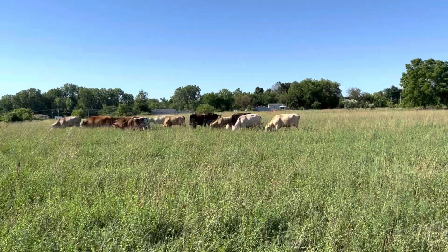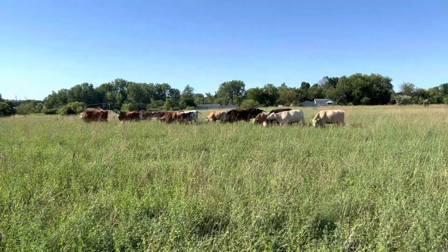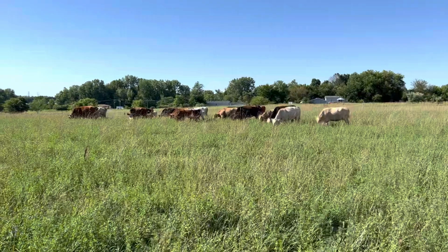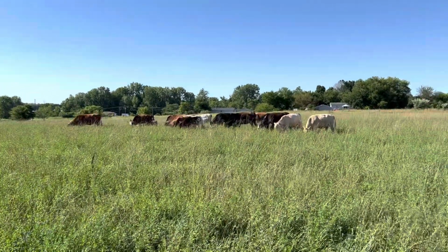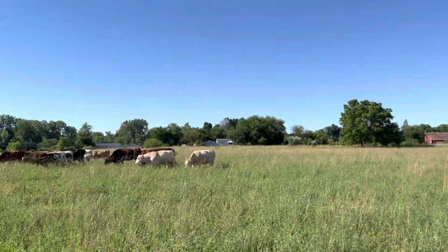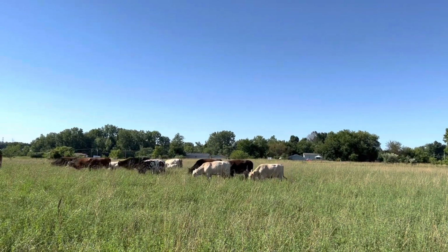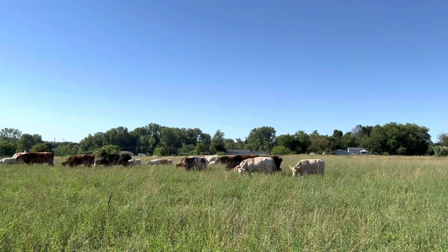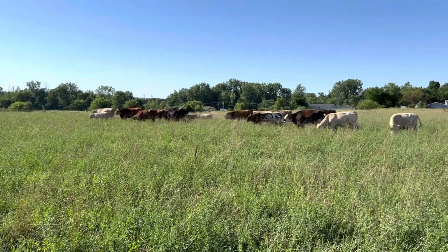And if we can do that early enough and we get kind of a fall flush, if we get a little bit of growth in the fall, I might be able to rotate them back through here one more time. Last year we were only able to graze this side of the street once before it got too cold, and we're not able to get water over here once it starts to frost and freeze. So we have to do all of our grazing here before the frost and freeze weather sets in. Happy cows.